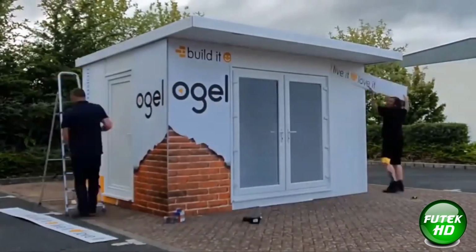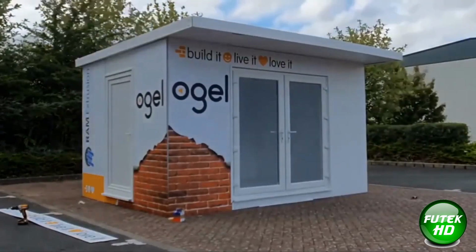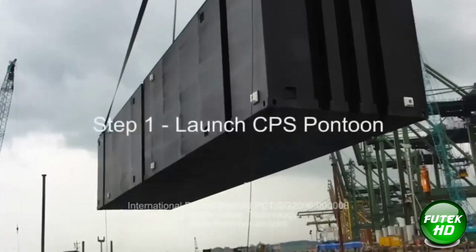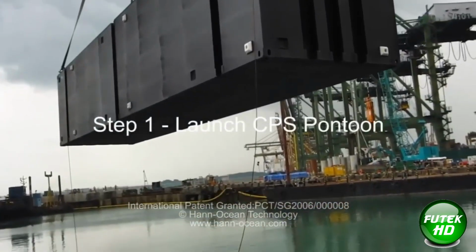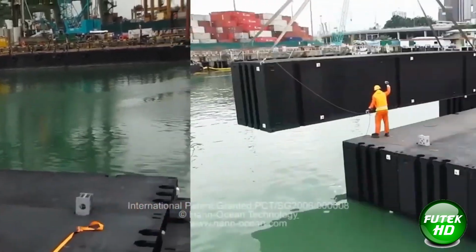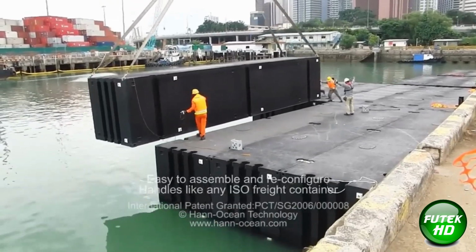Rapid assembly process ensures swift construction, saving time and resources while maintaining structural integrity and reliability. Launching CPS pontoons involves deploying modular units into water, aligning them, and securing using RPC connectors for stability.